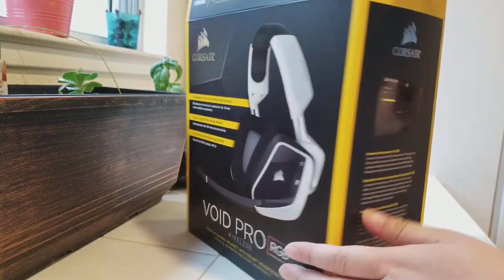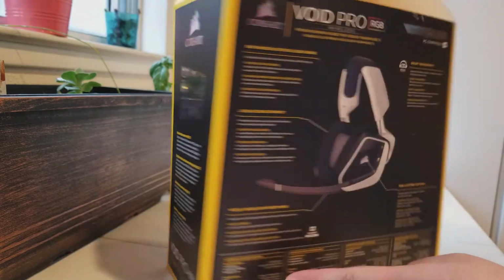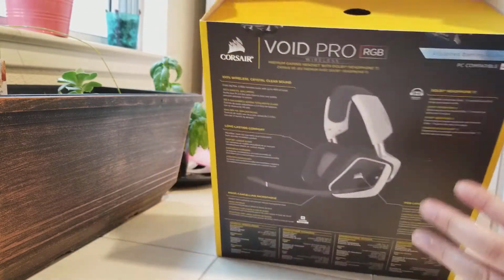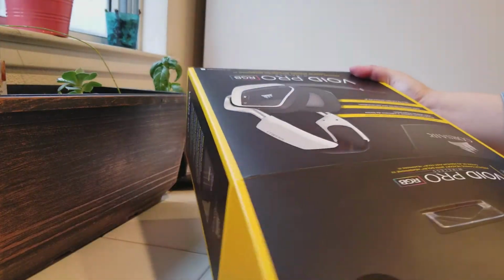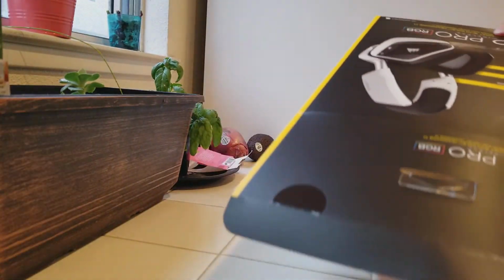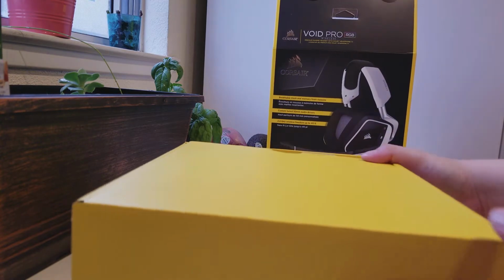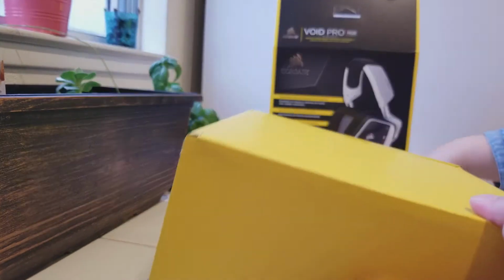Front of the box. Side of the box. Back of the box. It's the Void Pro wireless. I got wireless because might as well. It was on sale. I got this for $75 off Amazon, and it was basically cheaper than the wired ones, when usually this is more expensive.